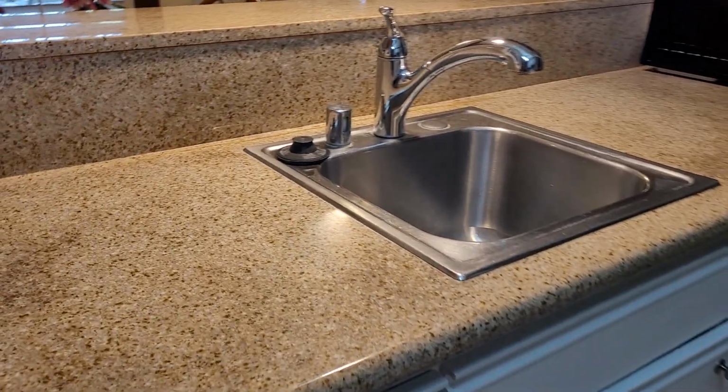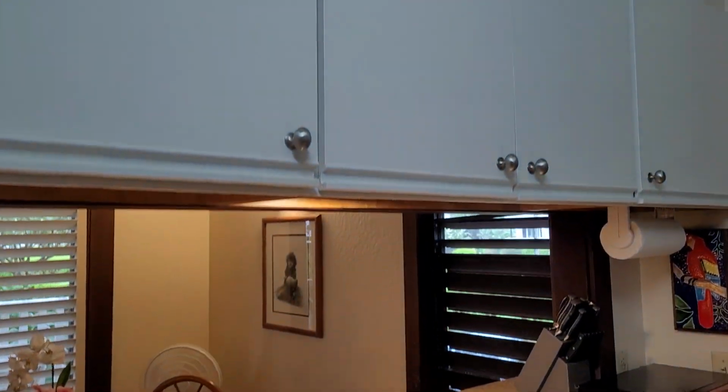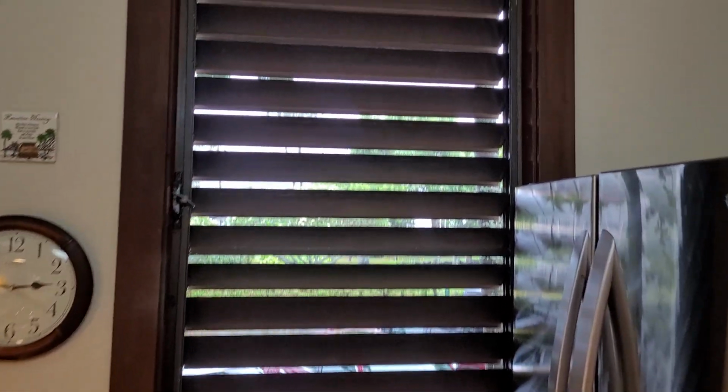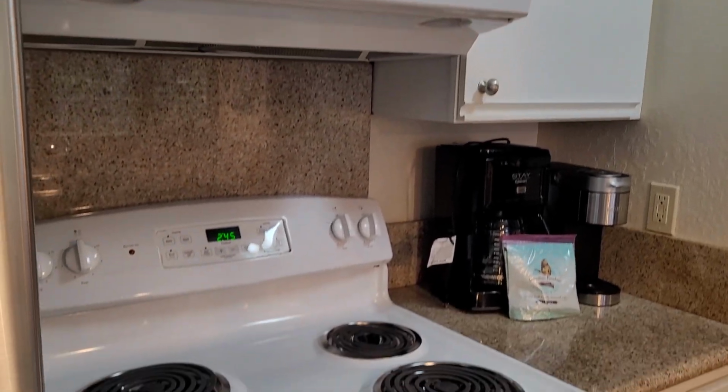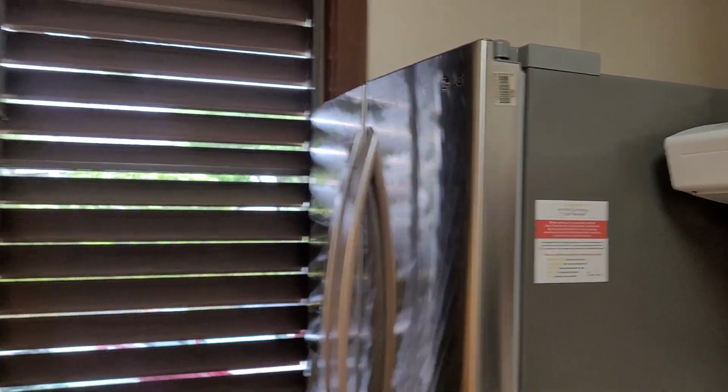Here's our kitchen. It's either a granite or a quartz countertop. Plenty of storage. Here's another window. Nice fridge, by the way, I didn't even mention.